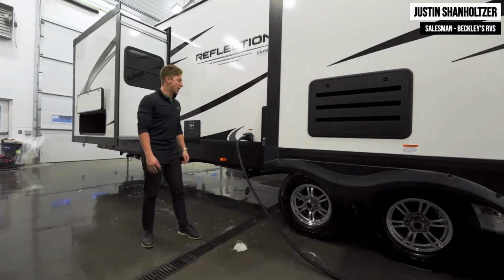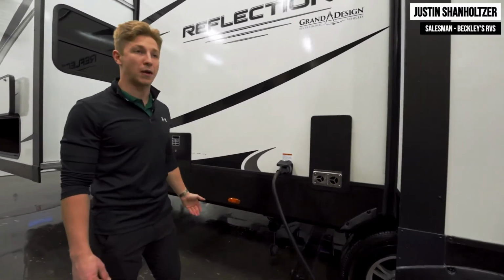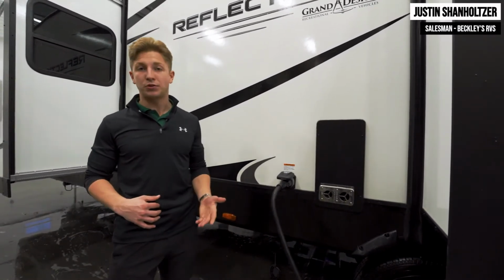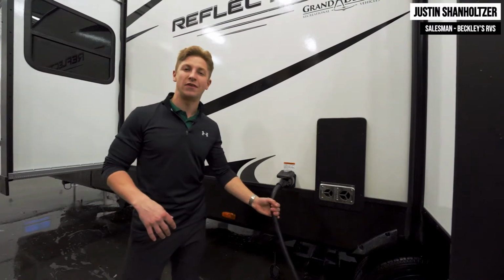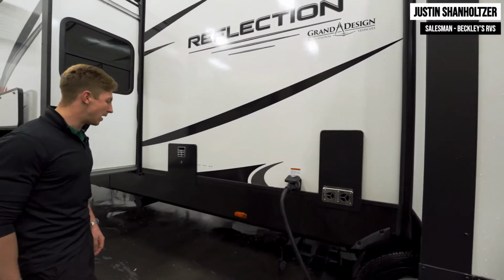Now right to my left here, you guys see they have a 50 amp power cord. This thing's probably 25 or 30 feet long. The 50 amp is because inside of here, you guys are gonna see, it has an optional second AC in there. Also a fireplace. I'm giving away some of the goodies, but it's very important that we had this 50 amp service in order for us to be able to operate those large appliances.